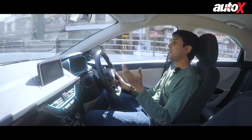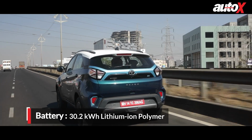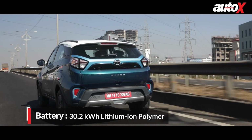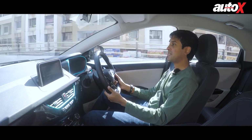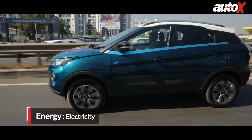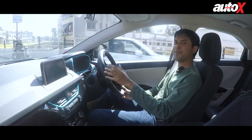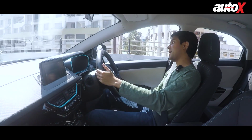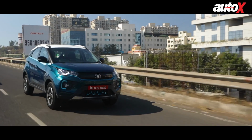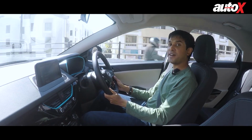Moving on, the car is powered by a 30.2 kilowatt hour lithium-ion polymer battery pack that is water-cooled and comes with an IP67 dust and moisture-proof rating. So this morning we've been driving it around a little bit in the city, as you can make out right now, and a little bit on the highway. And in the city, it feels very, very nice and quiet and refined to drive.